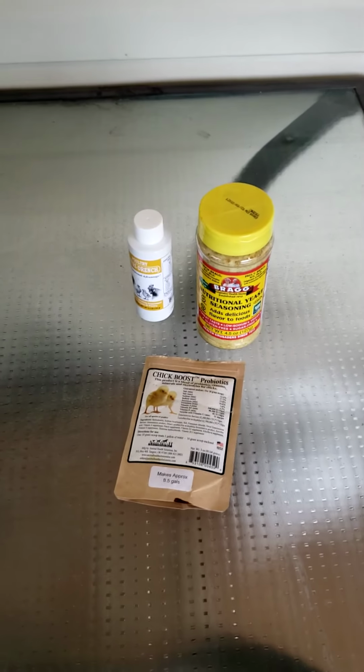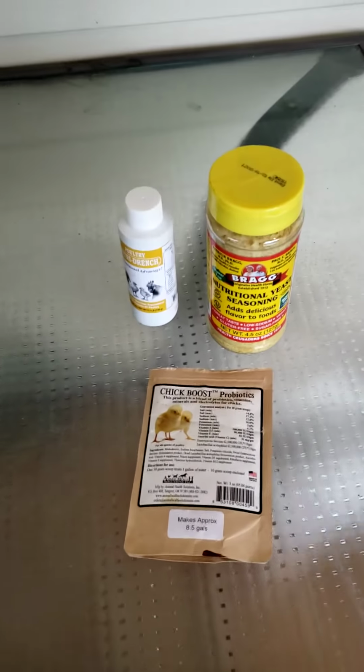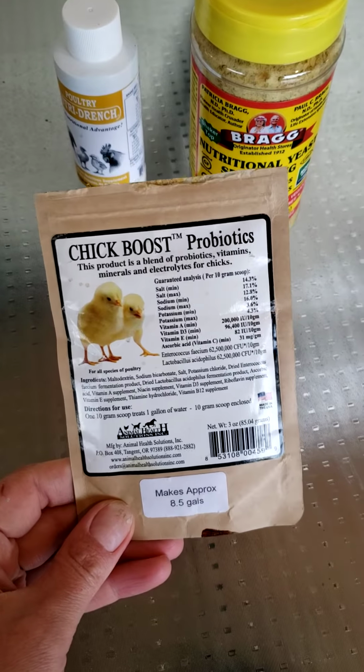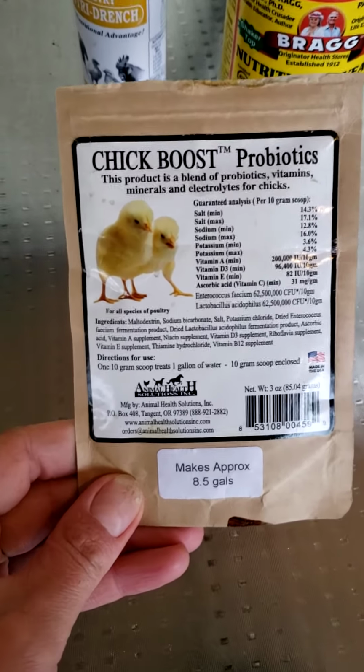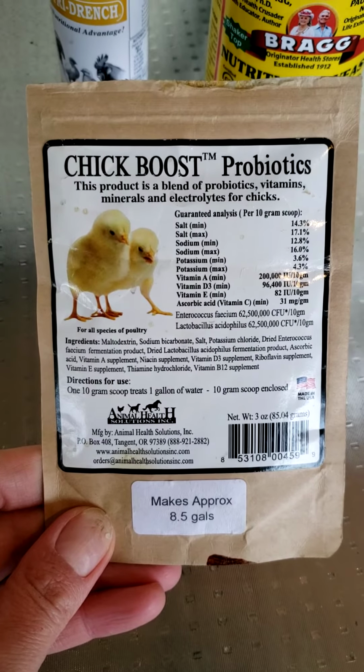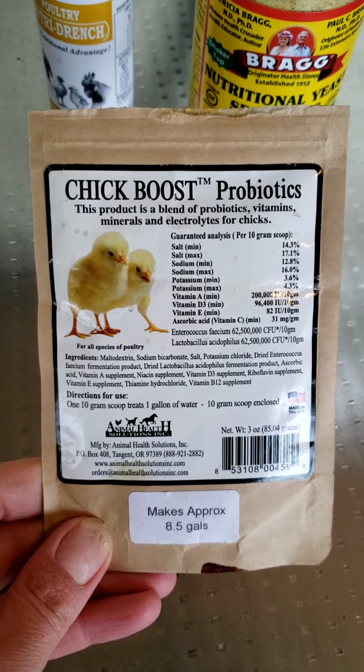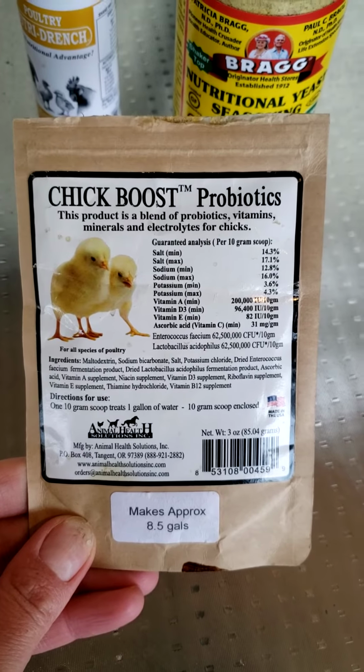And then we have the vitamin and the nutrient options here. And so the Chick Boost is what you see mostly in the feed stores. This is a first line of defense that they provide. You add it to their water. It's a probiotic, vitamin, mineral, and electrolytes. It's kind of a low grade product, but it is good.